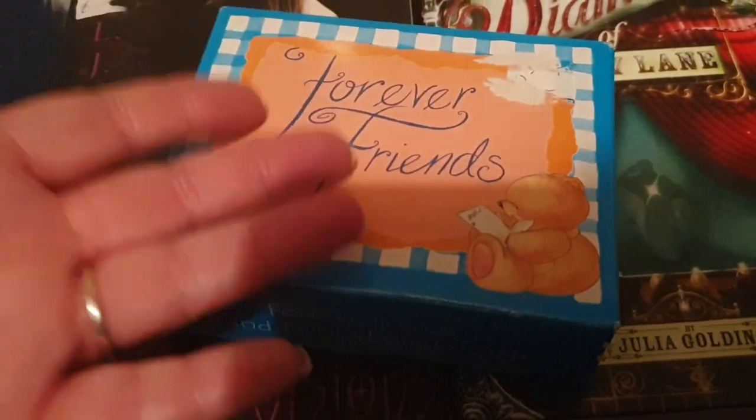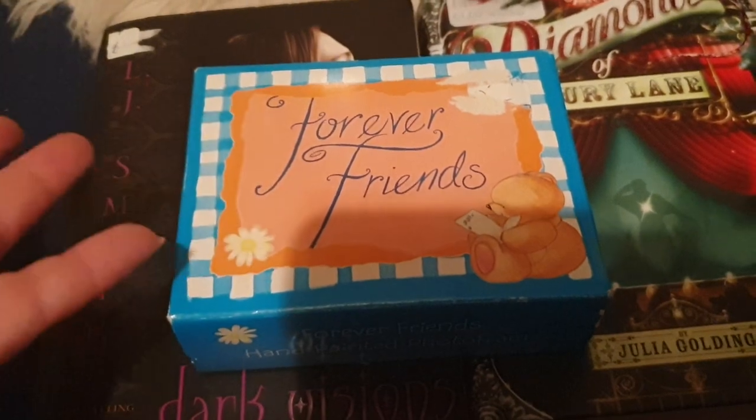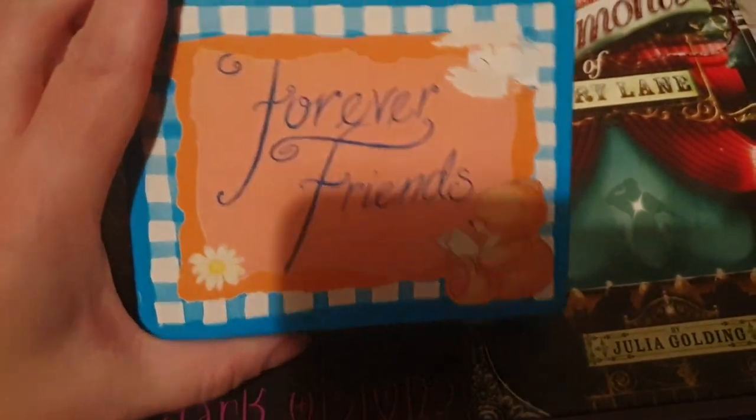And this, I don't get why this isn't selling. Come on. Everyone's got friends, right? You could get this as a gift for Christmas or their birthday. It's a Forever Friends photo frame, hand-painted, brand new, in the packaging.